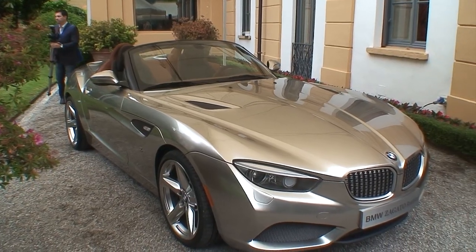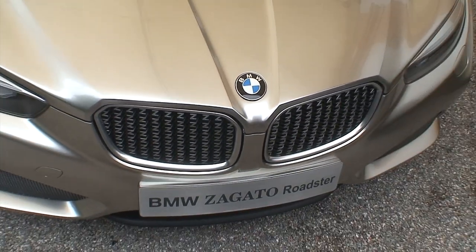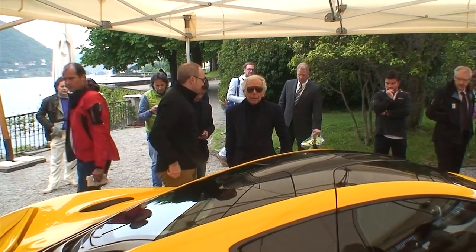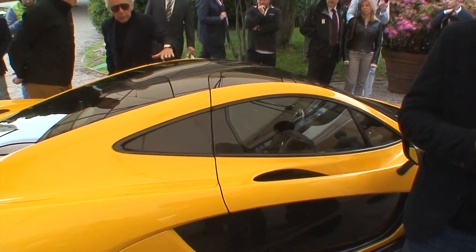Here is the Zagato BMW Roadster. You say Zagato BMW. Very effective. There's Ralph Lauren sort of making the rounds looking at some of the newer cars here.